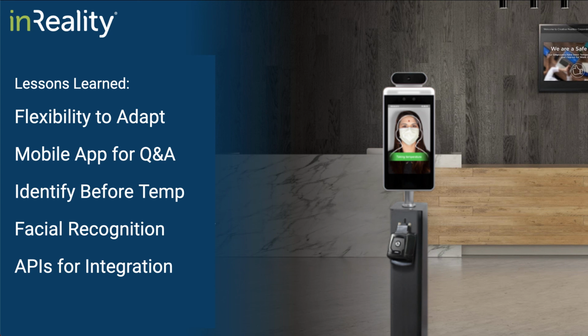Doing a Q&A on a touchscreen is great for just a few visitors, but if you've got a lot of employees, you need to enable them to do it from a mobile phone and to take that Q&A before even leaving home. It's best to have somebody identify, usually by swiping a badge, before they even take their temperature. Otherwise, you can run the risk of them failing the screening, but then not identifying themselves.